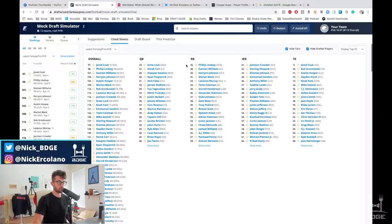Now let's look at some running backs. Look at some wide receivers. Looking at our second flex play, I don't even hate Jared Cook. I feel like Jared Cook is going so far under the radar as well. Deontay Johnson is a guy that I absolutely love, and he started to go super, super early. The whole entire industry loves Deontay Johnson.